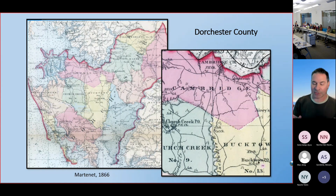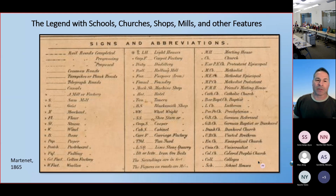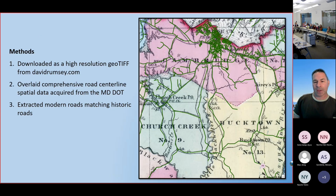That's basically the photo I showed you in the very beginning, where Harriet Tubman had that object hit her in the head. The legend on this particular map has a really rich set of information about all these different kinds of churches and mills and so on that was very useful. And what I did here is basically try and create a GIS database of these historical features from this map.